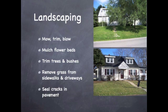Landscaping for our turnkey rental properties is fairly standard, and basically it's just to clean up the yard and make things look nice. It always starts with mowing the lawn, trimming, and blowing to get the grass clippings off of the yard. We put down mulch in the flower beds, trim the trees and the bushes.